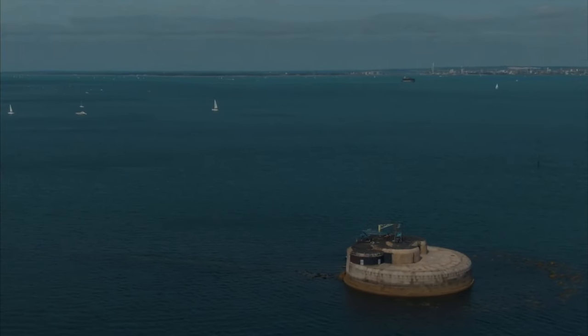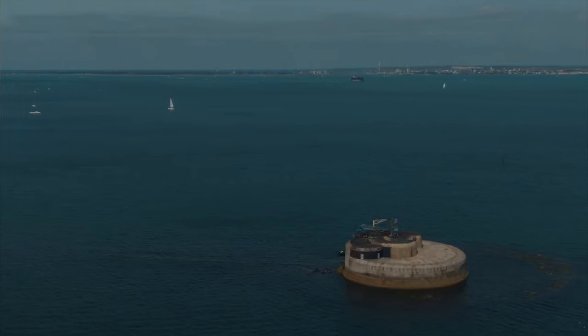In 1963, the forts were put up for sale, although not being bought until the 1980s. And now in 2021, this is what remains of these forts.